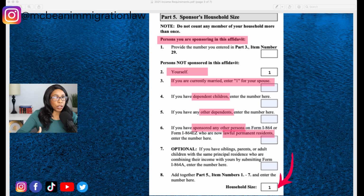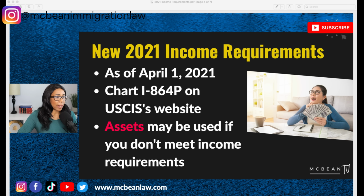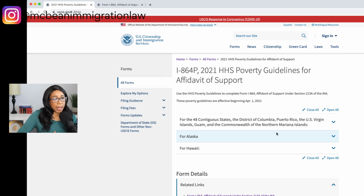This is just an overview of where you're going to put the information related to your household size. Now, next, the new income requirements went into effect on April 1st, 2021, and we're going to get into the numbers shortly, but you can find the data on chart I-864P on USCIS's website. Let me go ahead and pull that up for you.